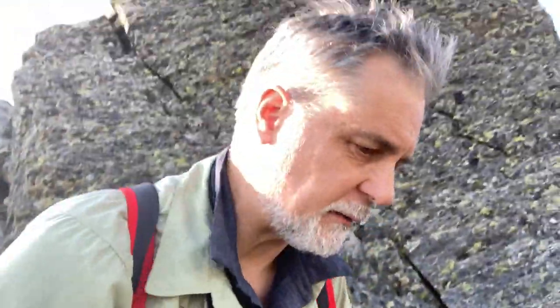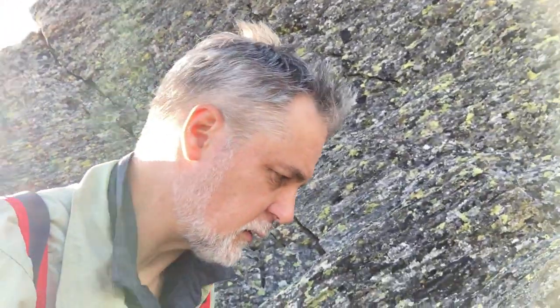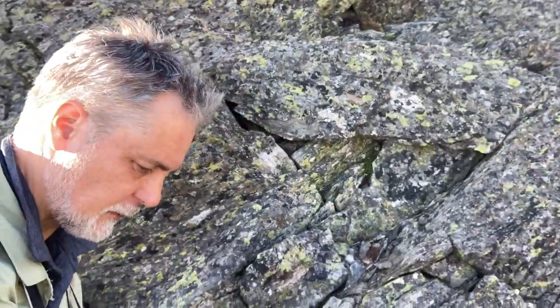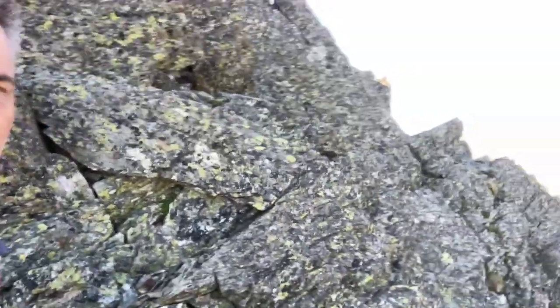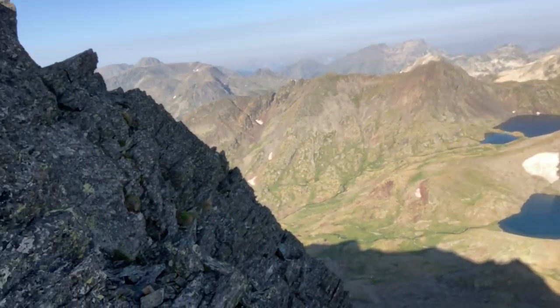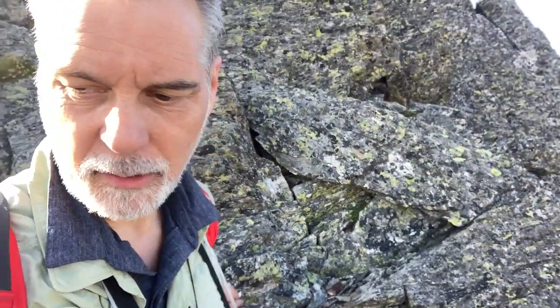So this is a little bit hairy actually. I had to come down. Let's get under the sun. I have to come down here and go down there, and it involves a little bit of old-fashioned climbing. So it looks kind of steep over there, but it slackens off after about 100 feet.